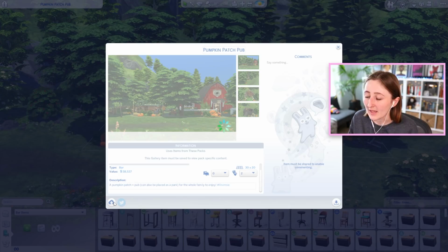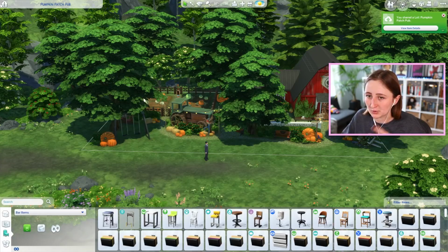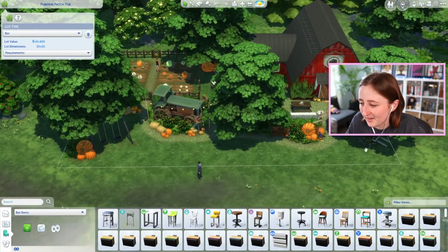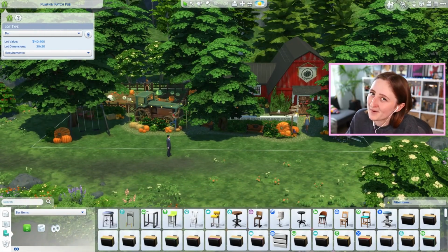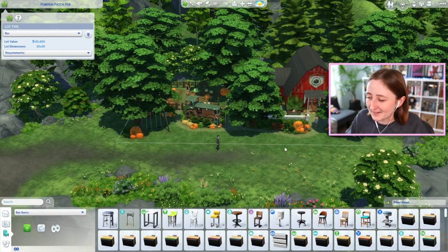I think it's cute. And remember, when you download it, you can use it as a bar or a park. Both of them work. You can swap it to whatever you need. And then you can come visit. I'm really proud of how landscaping turned out. I think this place is pretty cute. I like all the pumpkins. This is exactly what I was envisioning. Okay, I'll leave you alone now. I'll stop talking about pumpkins.